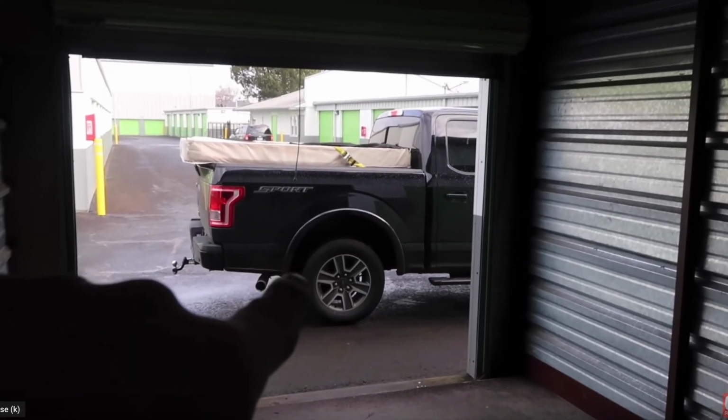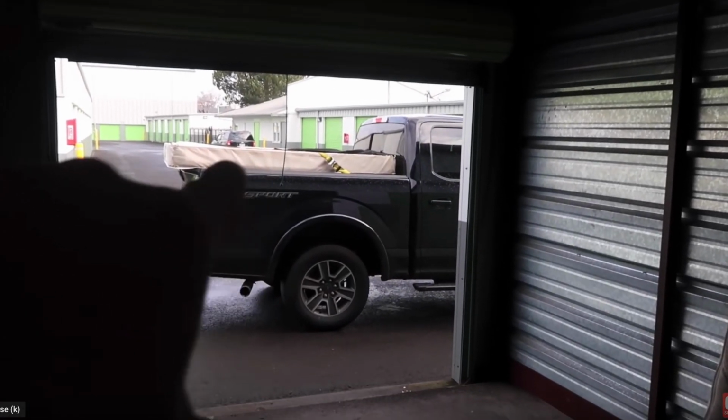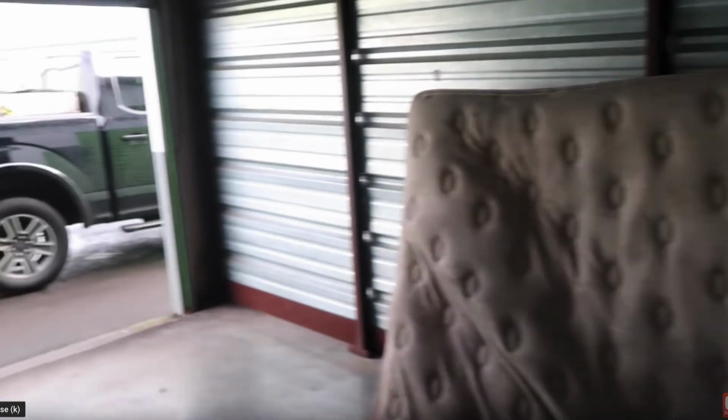As you can see, that's my truck, and we've got one other one, so we're going to take these and dump them as well. So anyways, let's continue on with the day. All right, guys, so let's go through that real quick. It's very simple.